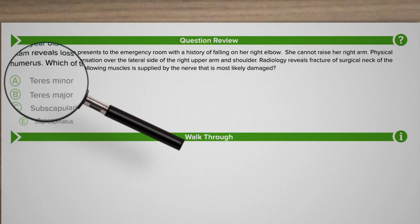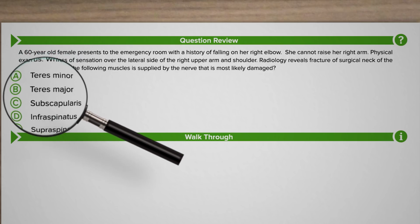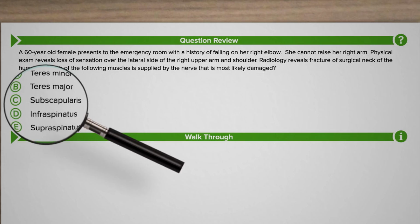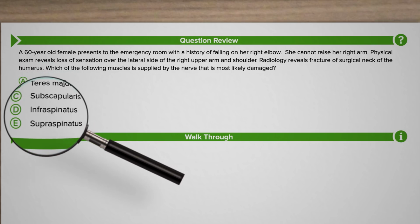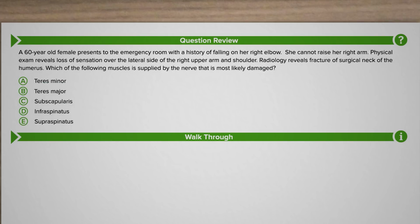Here are the answer choices. A. Teres minor. B. Teres major. C. Subscapularis. D. Infraspinatus. And E. Supraspinatus. Now take a moment to think of the answer on your own before we go through it together.